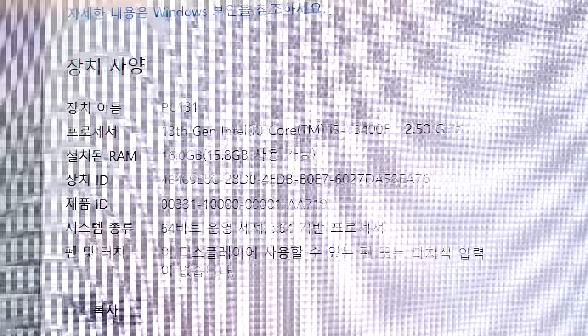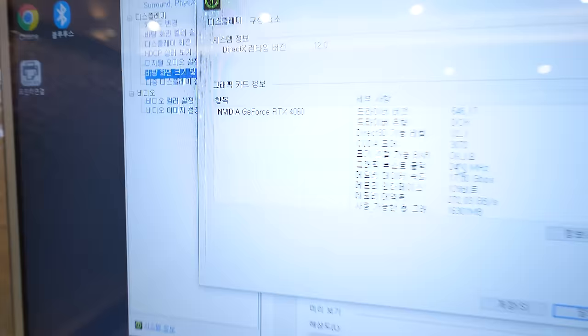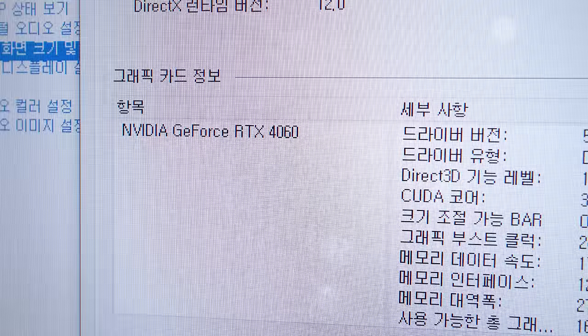On their desktop, you can find all the games that are pre-installed. Before I start playing, I want to check their specs. 13th generation i5 CPU and a 16 gig RAM. That is a pretty good PC and more than enough for almost all kinds of gaming. And I want to see what kind of GPU they have. The most crucial part for this. Oh, wow. They have an RTX 4060.